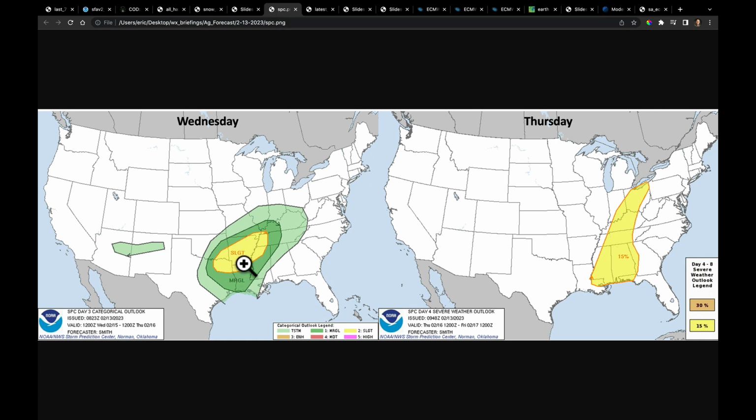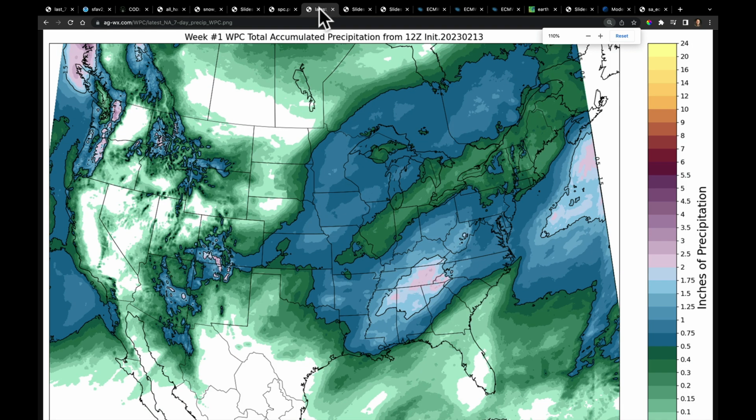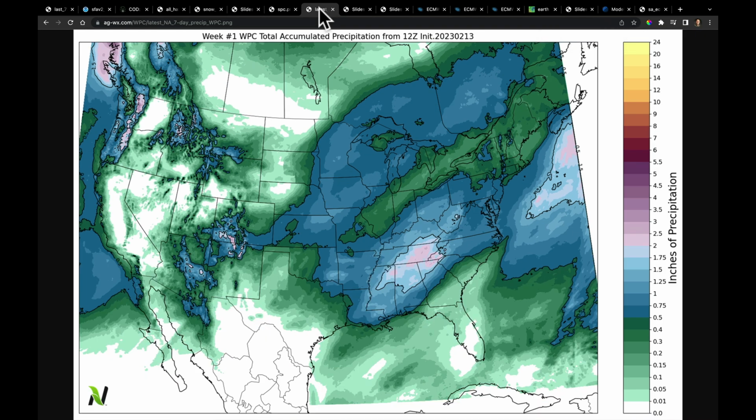So on Wednesday, the Storm Prediction Center is looking at this part of the Red River Valley of the South through the mid-Mississippi or lower Mississippi Valley, right in through here into this part of the Mid-South. And then on Thursday, a large area of potential storms is going to stretch all the way from the south and southeast, down here in Mississippi and Alabama, all the way up into Ohio, as a large warm sector opens up with this one. Now, let's talk about the total rainfall of this first.